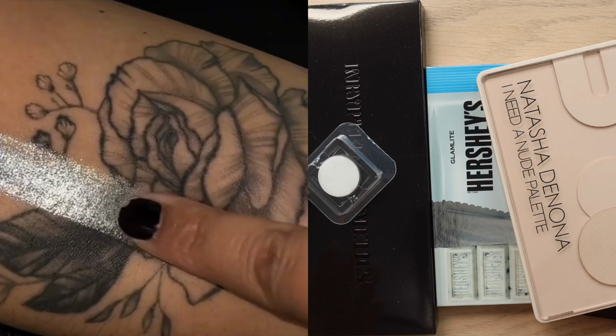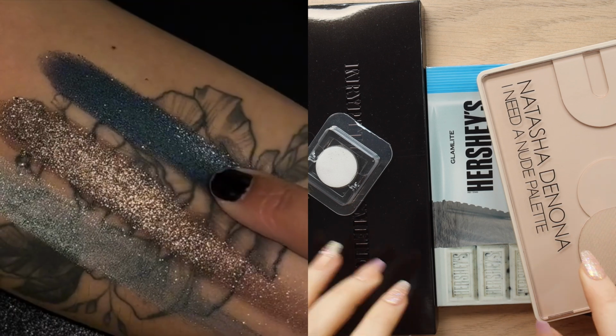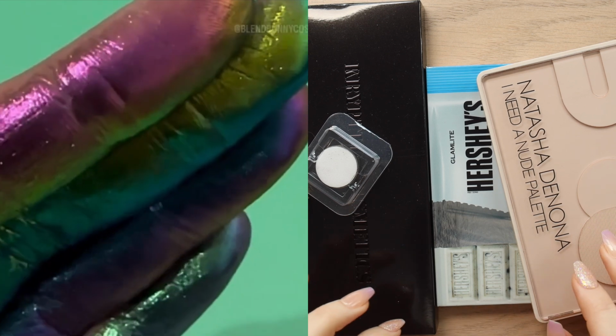We are going to be doing Instagram swatches made me buy it. What does it actually look like in real life? Why are these makeup brands bamboozling us?